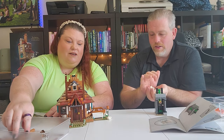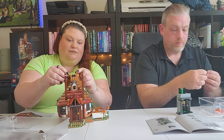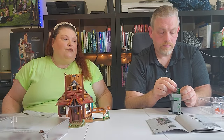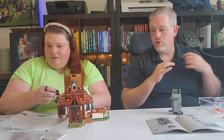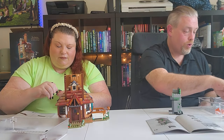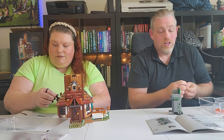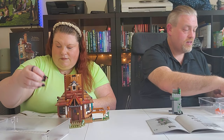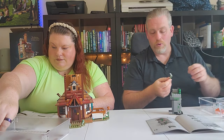So while we're doing this, what other sets do we have plans for coming up? Ahsoka Tano's duel on Peridea, which I'm really looking forward to doing. It's nice because we get all of these different characters in the build, but also you get a nice little set piece to be able to display them where they can actually move around.